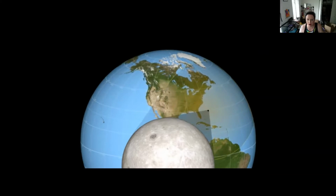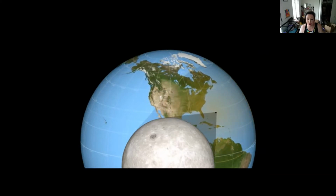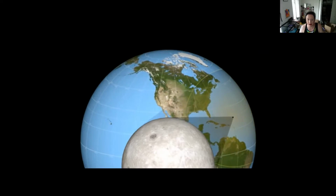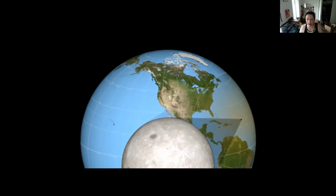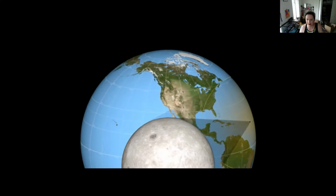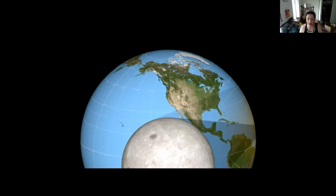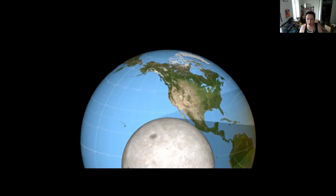Now, if you're not standing under that tiny little dot, you're not going to get to see a total eclipse. So for this one that happens this year, it's still a fairly small area that gets to see it. The other thing to note is how fast that shadow moves across the land. It will take 94 minutes for the shadow to move all the way from Oregon to South Carolina. It is moving so fast that even a fast supersonic jet cannot keep up with it.